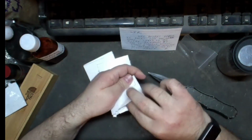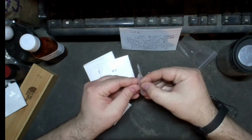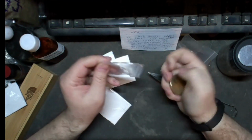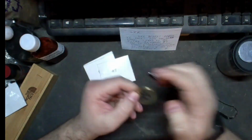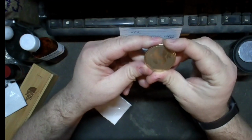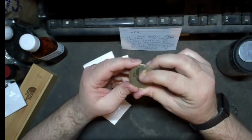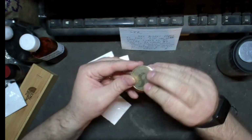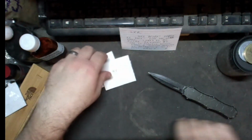Coin number 2. This is the brass prototype. So one's brass and the other one's zinc. That's what it was. So brass LXR. I think the LXR pops out a little bit better on this brass one. But again, prototype number 2. Definitely going to hold on to those.